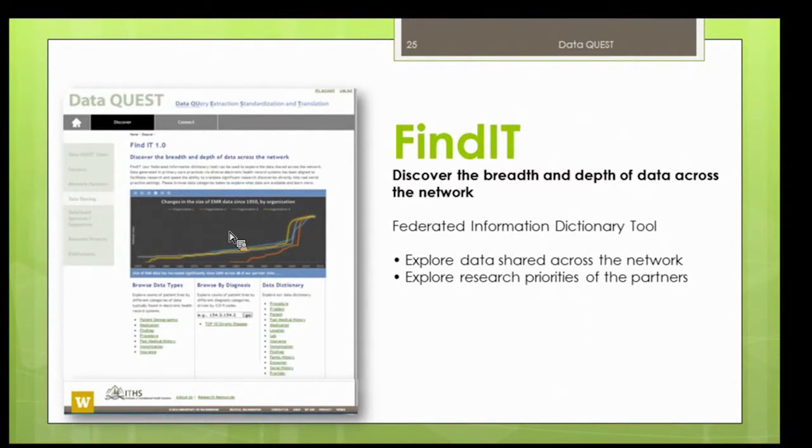So really what we want to do is discover the breadth and depth of the data across the network. Here's the problem I'm faced with. When anyone comes to me and says, I'm interested in Dataquest, what data do you have? I sit there and go, hmm. So a few years ago, we started carving out within the ITHS work a little tiny project that's kind of grown into this idea of let's build a Find It tool that is going to answer that, where I can say, go look at Find It and start exploring what data we have in our system.